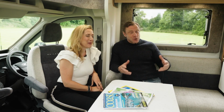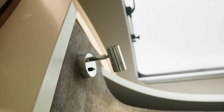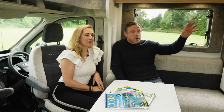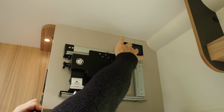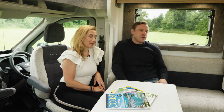On the sort of technical and electrical support point of view, there are lots of places to charge things. There's 6 USB chargers. There's 5 3-pin domestic sockets. There's 1 in the garage, you've already seen. There's 2 in the kitchen area, and there's 1 above each of the 2 TV points. That's 1 in the living space here, and then another 1 back in the bedroom.